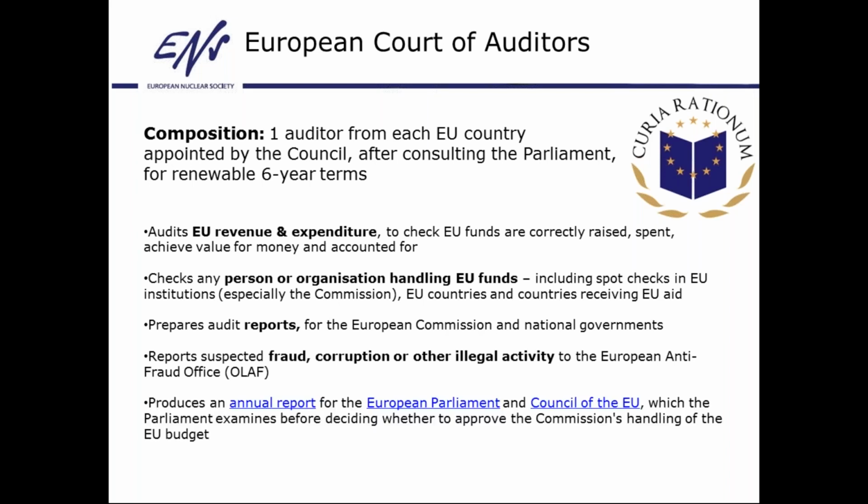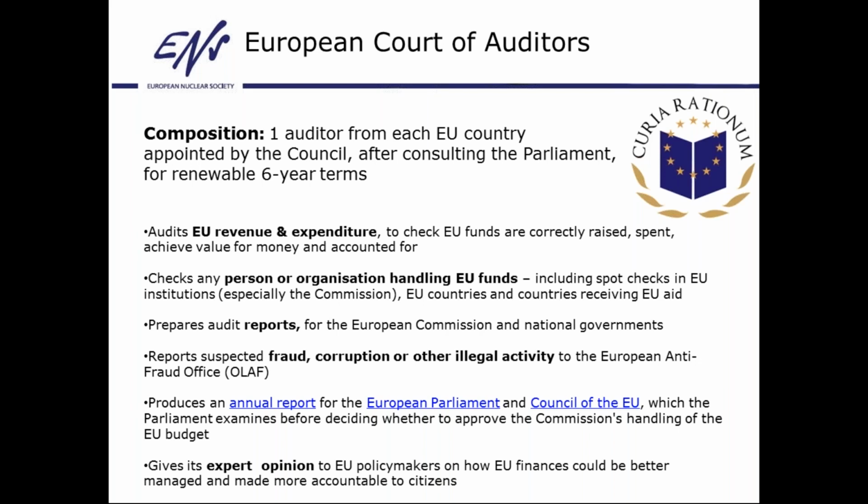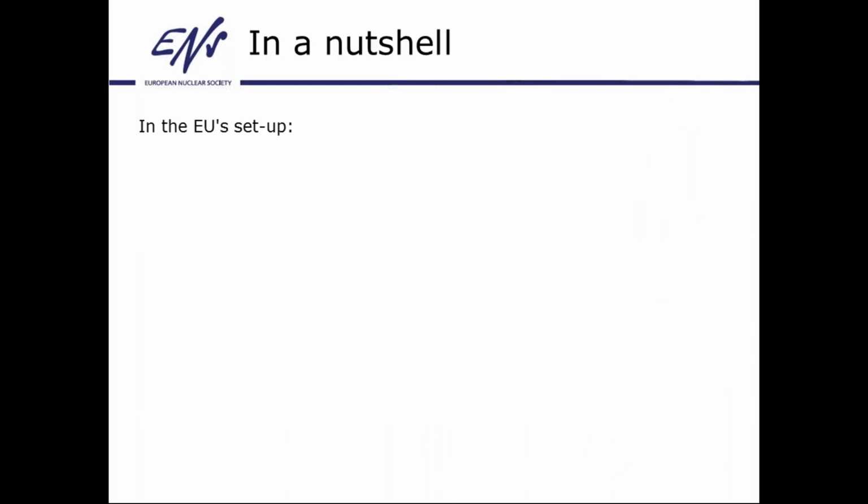It also produces annual reports for the European Parliament and Council, and this is the basis for the European Parliament and the Council to decide on the budget level. And it gives expert opinions to EU policymakers. So in a nutshell, I hope you heard me well so far.